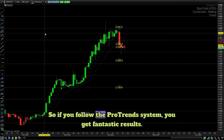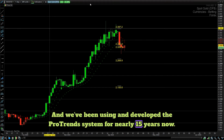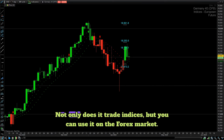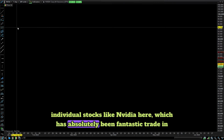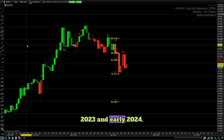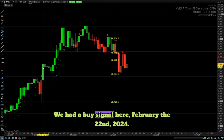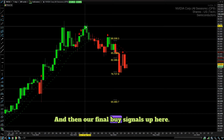So if you follow the Pro Trading system, you get fantastic results. We've been using and developing the Pro Trading system for nearly 15 years now. Not only does it trade indices, but you can use it on the Forex market, and individual stocks like Nvidia here, which has been an absolutely fantastic trade in 2023 and early 2024. We had a buy signal here on February the 22nd, 2024, and it ran up very nicely indeed, and then our final buy signal is up here.